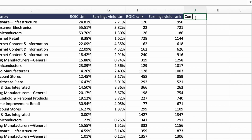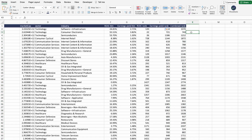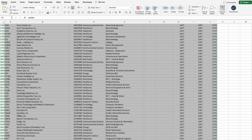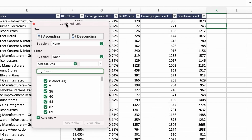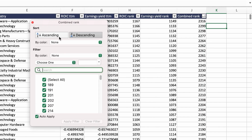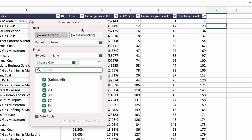After this, create a column called combined rank, and this will add the ranks of the two columns together, making it so that you can easily see the companies that have the best combination of being low priced and of great quality. From here, you can select all of your data and then click on the filter button. After that, go to the combined ranking filter and then apply that filter so that you can see the companies that rank the highest first. This way, the best companies rise to the top like cream in your morning coffee.